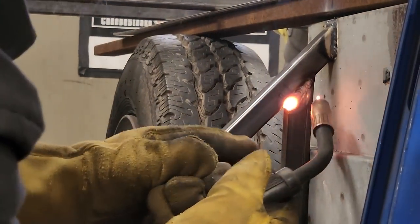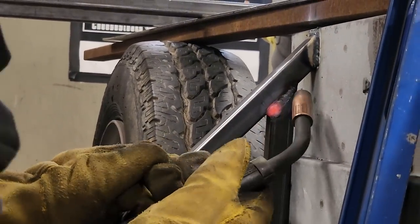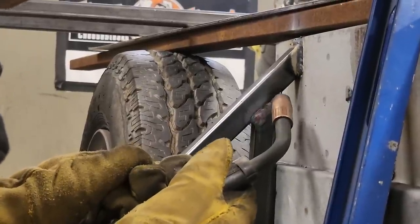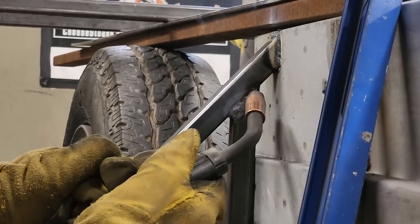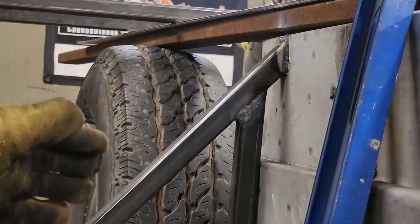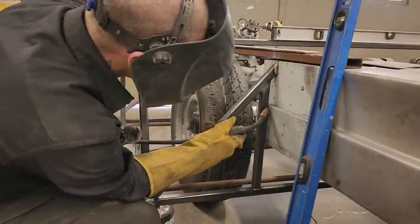So what I'm saying is, it wasn't the greatest of cut, obviously, but I'm holding the welder up on this piece to build up more material, and then I just run it down to hit this piece because of the cut. So I was building up molten metal so I could run it down on that piece. Now, this piece here is where I want to connect it.